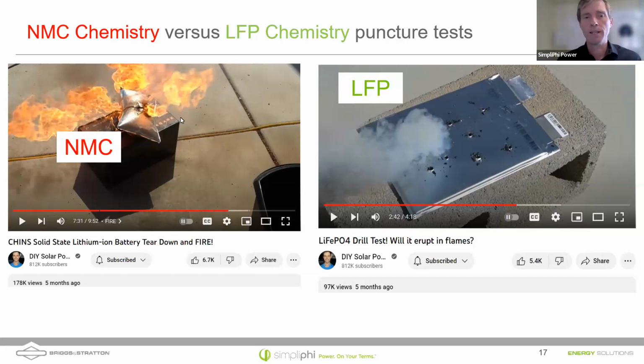With the LFP cell, he did a very similar test. He punctured it. In fact, he had to puncture this cell almost a dozen times to even get it to off-gas. And when it did off-gas, it slowly released the gas. And so this was a great example. I wish I could show you the video here. A great example of why LFP is just much safer for the house.